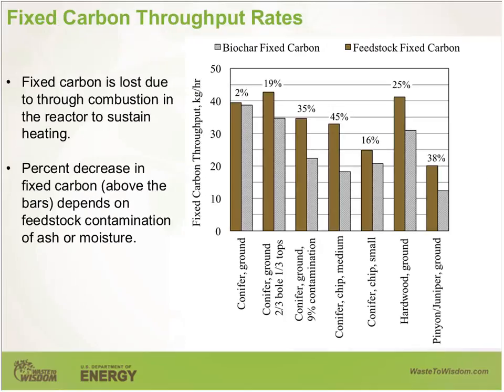And on that note, we looked at the fixed carbon throughput rates across all of our runs. And fixed carbon is lost due to the combustion in the reactor that's needed to sustain the heating. So you can see here our conifer ground mix, actually we had a very low loss of fixed carbon because, and this again backs up the idea that it was a really ideal feedstock in many ways.